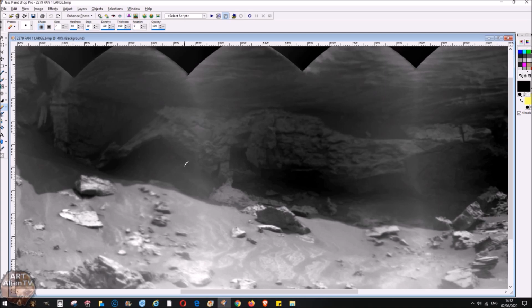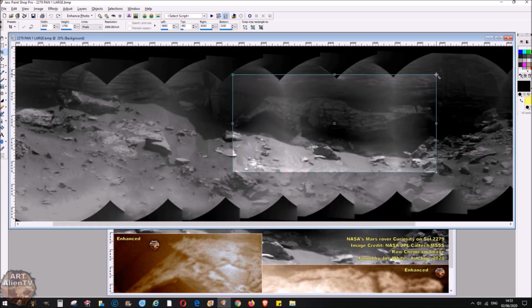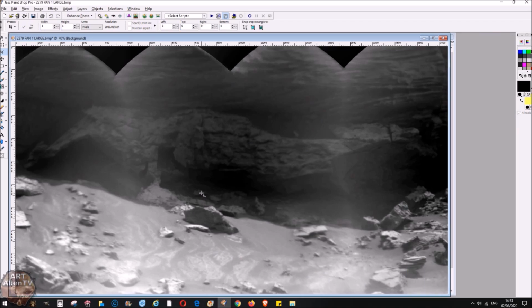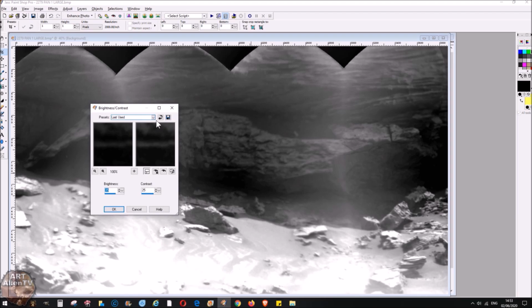Now let's brighten this up. Now what I'm going to do is I'm going to crop this because it's a large image to keep zooming in and out of, and my computer doesn't like it. So let's crop the whole area and see what we can see. Right, that will do. Now let's brighten it up. Really bright. There we are.